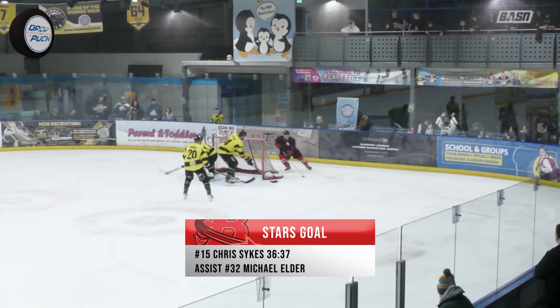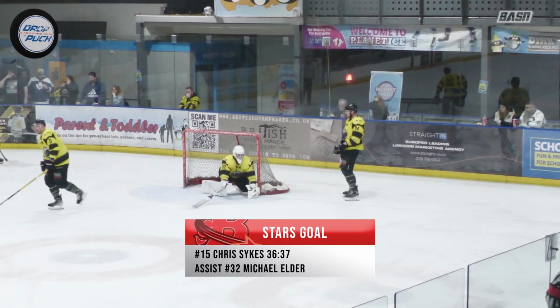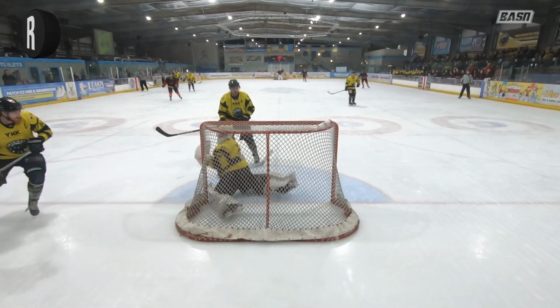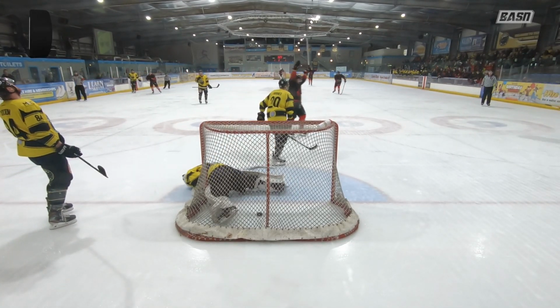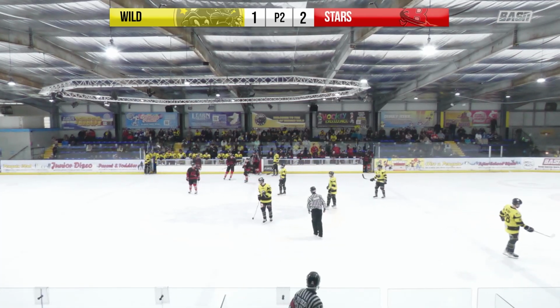We'll see it there. Sykes all the time in the world. You can see it. Jackson tries to get in, cover the back door, but Sykes aims it at the back foot of Walker, who kicks it in himself. Well, Walker had just made a fantastic breakaway save. We have the score now. Stars 2, Wild 1. The visitors take the lead.